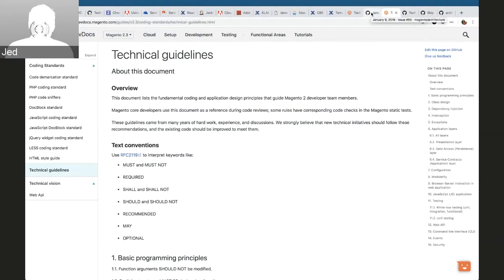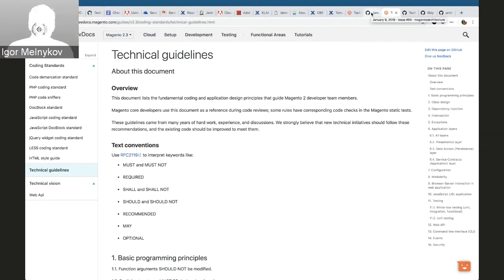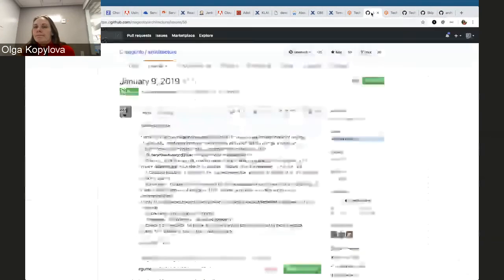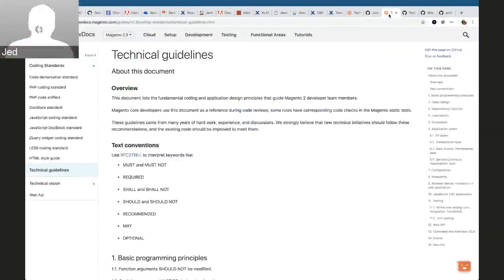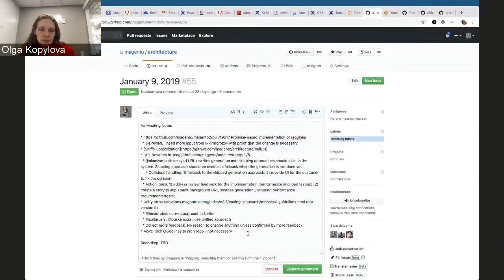Yeah. Right now we are writing Tech Visions and updating guidelines in the DevDocs repository. I like that. Okay. So I'll probably change nothing right now. It's just some questions that I had.